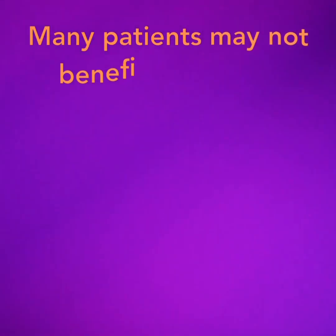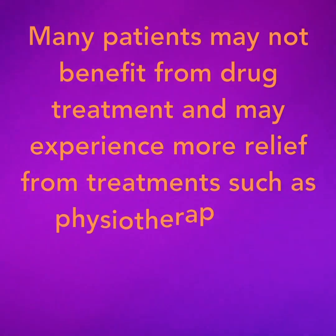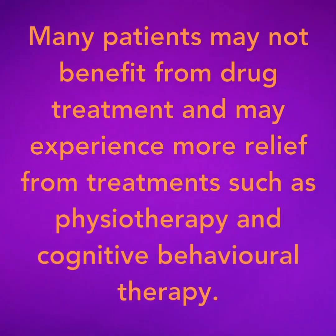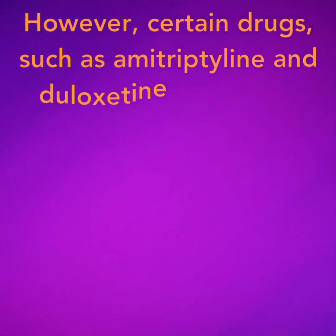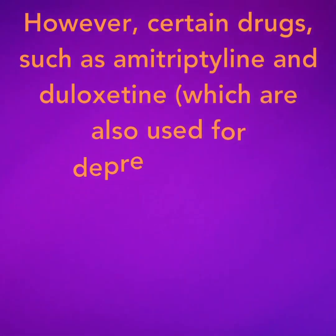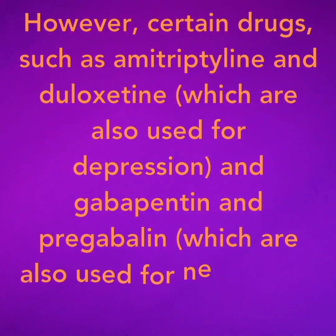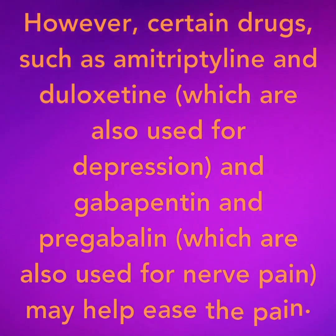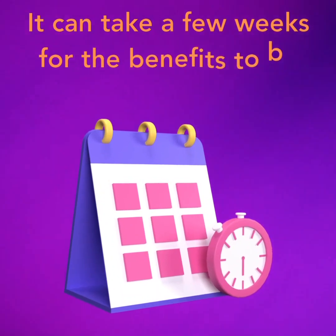Many patients may not benefit from drug treatment and may experience more relief from treatments such as physiotherapy and cognitive behavior therapy, CBT. However, certain drugs such as amitriptyline and duloxetine, which are also used for depression, and gabapentin and pregabalin, which are also used for nerve pain, may help ease the pain. It can take a few weeks for the benefits to be felt.